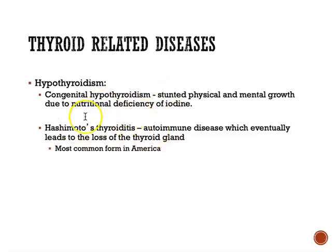And then probably more common these days, as far as the type of hypothyroidism, if it's going to happen, is something called Hashimoto's thyroiditis. And this is an autoimmune disease, meaning that the immune system attacks the thyroid gland. It just starts seeing it as not part of the body, so it attacks it, eventually destroying it. And then you have too little thyroid hormones being produced. And a lot of times people have to go on supplements to supplement that.